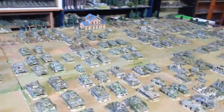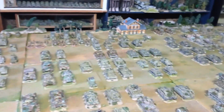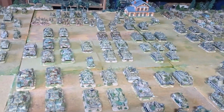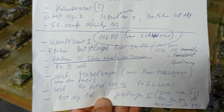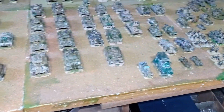The division, which was led by von Schwerin, as I told you. I'm looking for the paper, that's why it's taking time. In fact, there's nothing else to be said. I'm reading on the paper, and I think I said everything that I wanted. So, no more. Now let's go to the First SS Panzer.